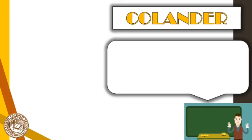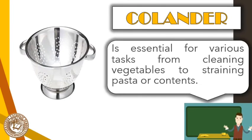Next one is a colander. This is also called a vegetable strainer. So aside from cleaning vegetables, it can also be used to clean your meats and poultries or other food items in huge quantity. It is made of stainless steel which is perforated, or it comes with a lot of openings for draining the water from the food.